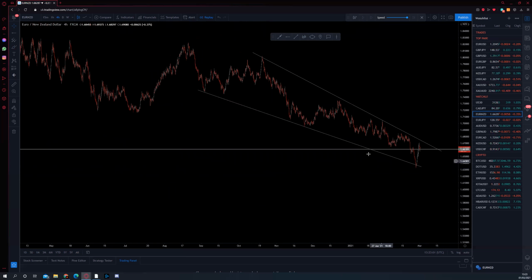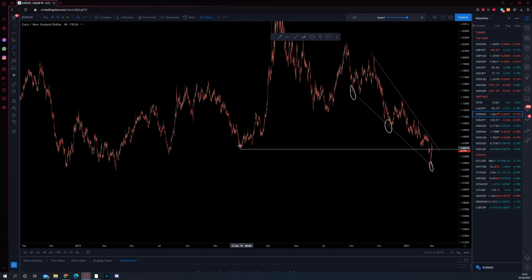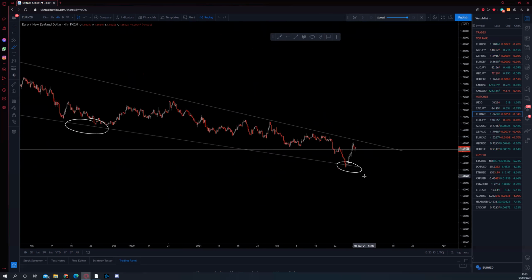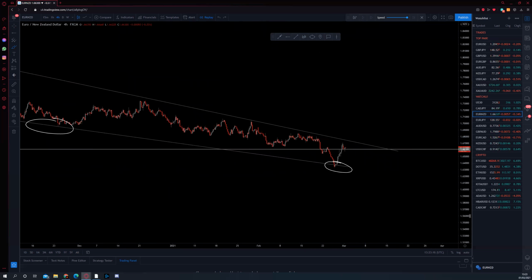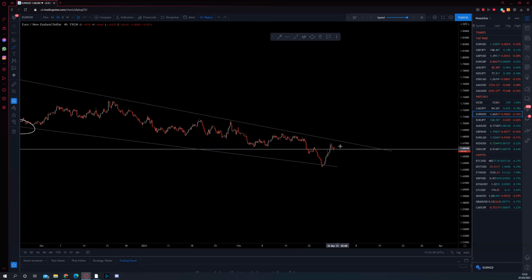So EURNZD is very interesting. And what we were looking at last week was this 3-touch descending channel. And from there, trade to the upside. Why I like this so much is because we broke these lows, catching people on the wrong side of the market. So people would see this break of the support, turn into resistance, trade to the downside, come back up. They expect this to be a resistance for a trade to the downside, but they don't get that, and it ends up going higher.